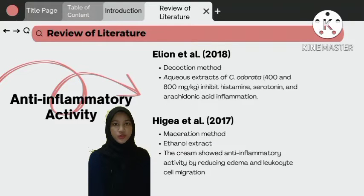Inflammation is a necessary immunological reaction that serves as a defense mechanism against tissue damage caused by pathogens, injury, and other hazardous situations. In this literature review, Ilion et al. 2018 investigated the possible mechanism of anti-inflammatory effect in rats by injecting histamine, serotonin, and arachidonic acid into the plantar aponeurosis, which was used to induce edema. An aqueous extract of C. odorata leaf was prepared using the decoction method.